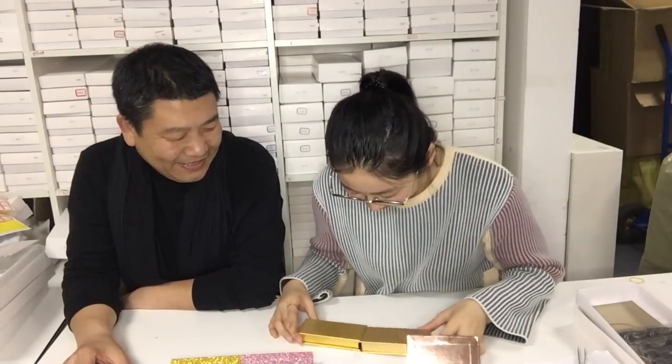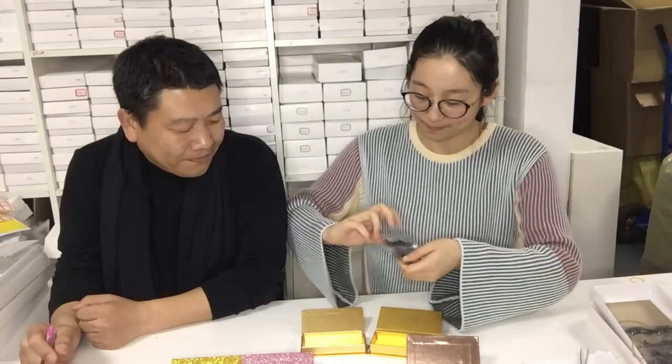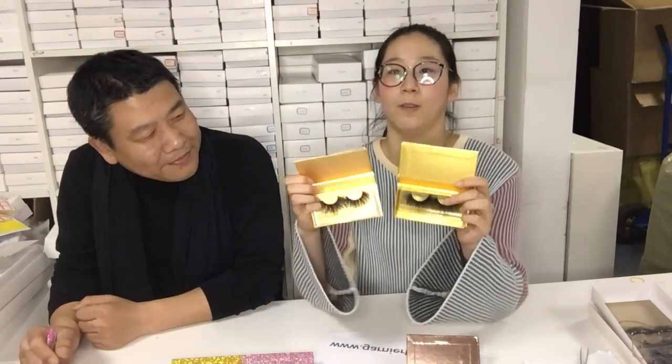It is not one single color. According to our boss, this is golden color. We have sort of struggled to find a word to describe this color. I will put a lash inside. Wow, very beautiful. Amazing.